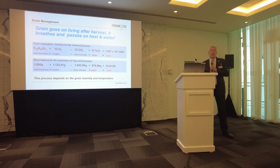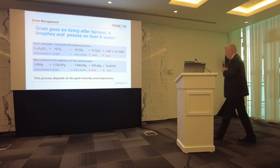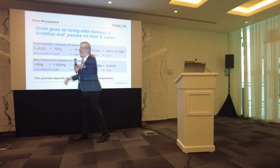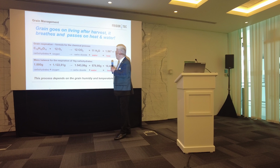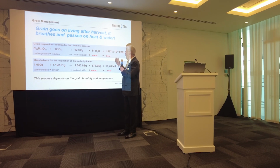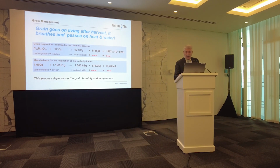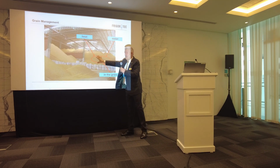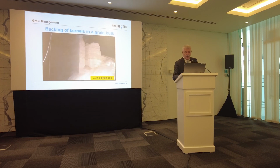And this is the theoretical part. Your grain is around 69% carbohydrates, and these carbohydrates in the grain take oxygen from the air around. You get CO2, which is not a problem, but water and heat come out. And this is the main point during storing time. So you have heat and water in the grain bulk, and you have to take them out. This is the important point.